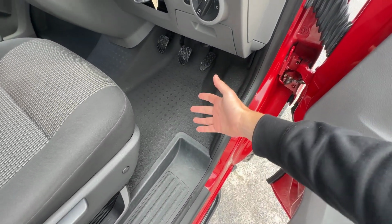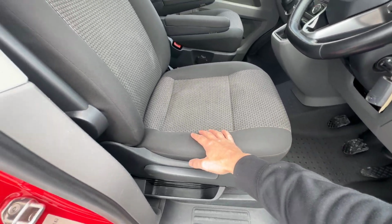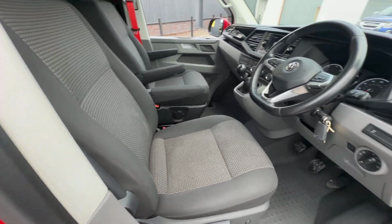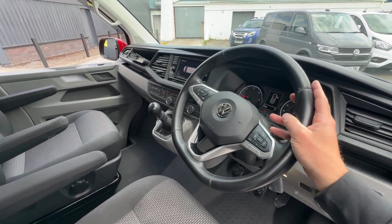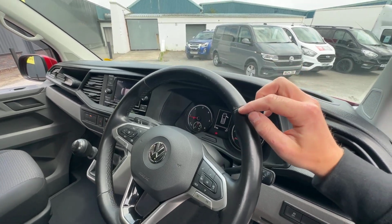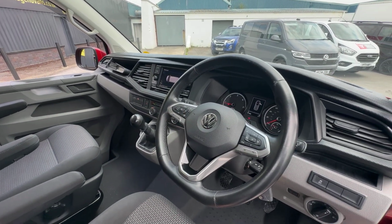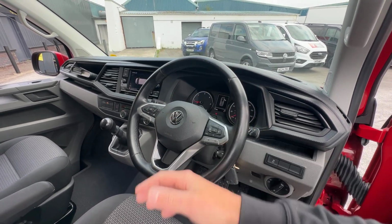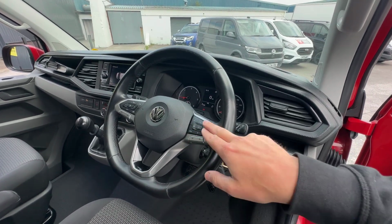Having a look in the front then, driver's footwell's looking very nice, same with the driver's seat, no issues there. Again, twin adjustable armrests on the driver's seat, leather multifunction, flat bottom steering wheel, which comes as standard on the Highline. Tiny bit of wear starting to show here, but very, very little. Adaptive cruise control, which is very nice, so you can control your distance to the car in front. I use that on my van all the time. Onboard computer just there as well, all the controls are there.